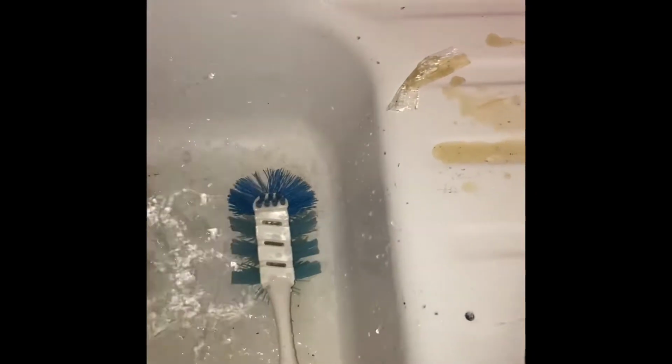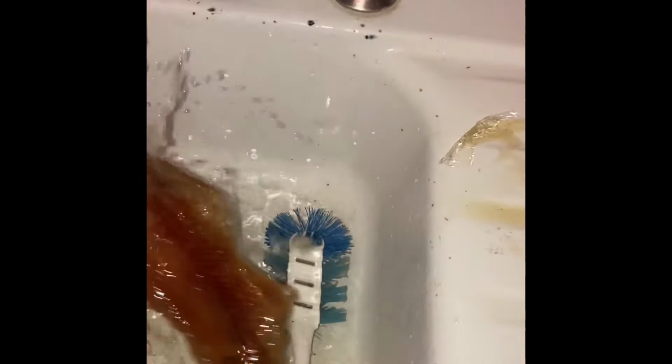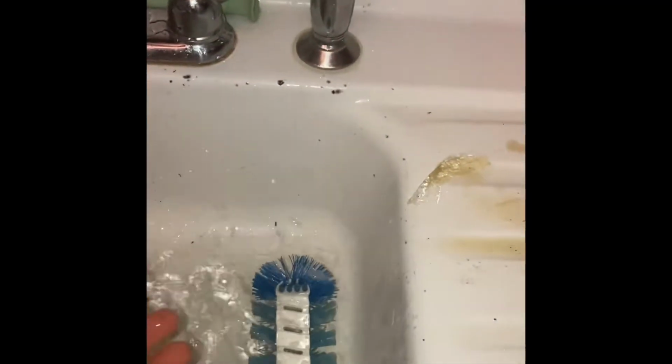What you want to do now is just take your cured trout, turn the sink on, and then just wash off all the excess rub. Just want to get all that salt and sugar and stuff off. I'll wash it off nice and clean.